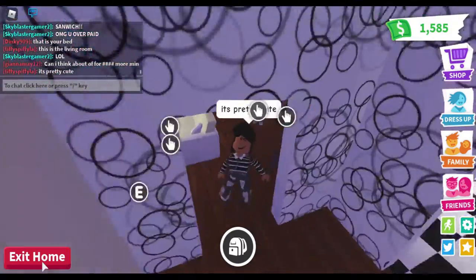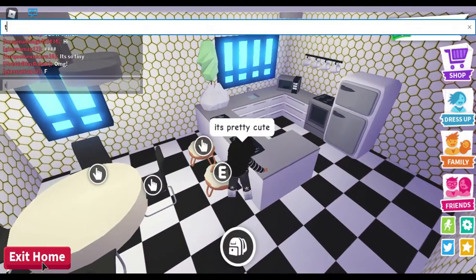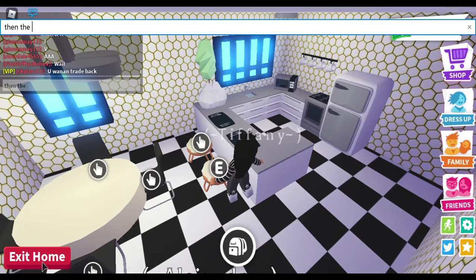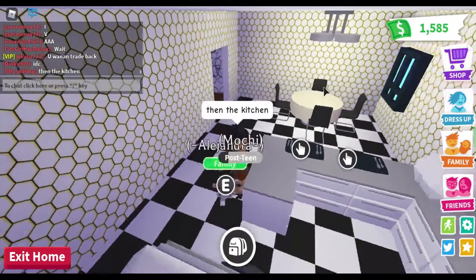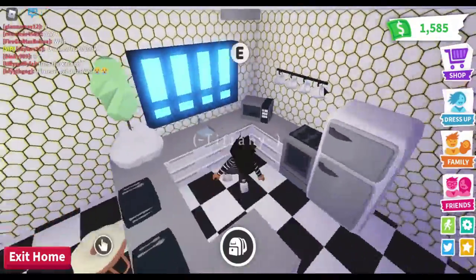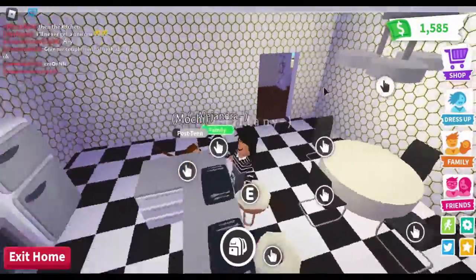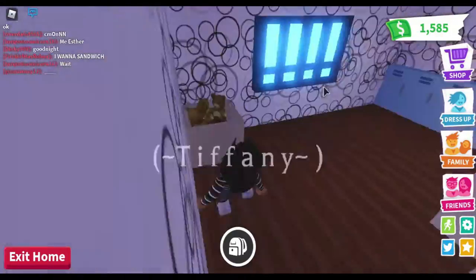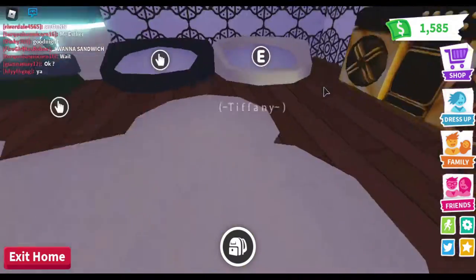It's pretty cute, actually. Okay, so then we have the kitchen. Oh, okay, she read me. So we then have the kitchen. I see she went for like a modern and a mix of aesthetic in the kitchen. And then we go over here. And I think this is a kid's room for like kids.